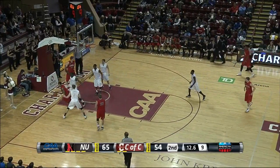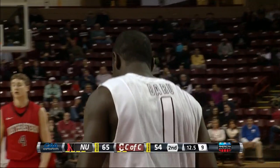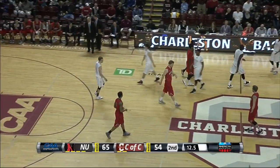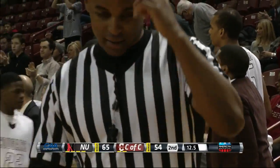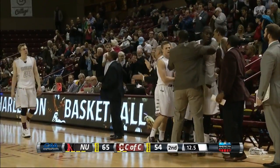Etherton gives it up. No room for Williams. He walks with the basketball. And we've got 12.5 seconds remaining. And here's the recognition of the seniors. Nice round of applause, starting to get a standing ovation now. Good crowd here tonight, despite the fact that the students are on spring break.